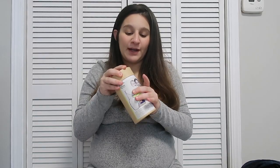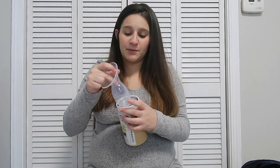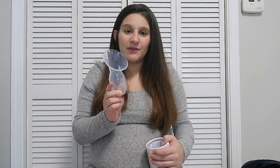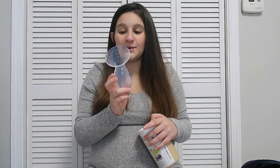And then the last thing that I'm bringing nursing wise is actually my Haakaa pump, which I'm not sure if I'm going to be using in the hospital, just because I don't think I'm going to be collecting and freezing my milk while I'm there. But I just thought it was good to have on hand just in case anything goes wrong with nursing and I do need to end up having milk. This is great to just throw on your boob really quick.